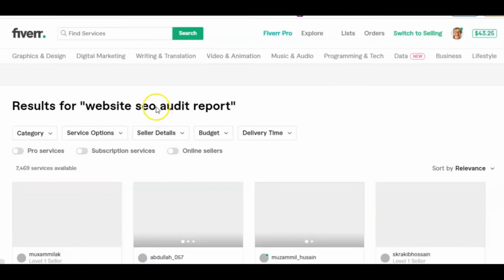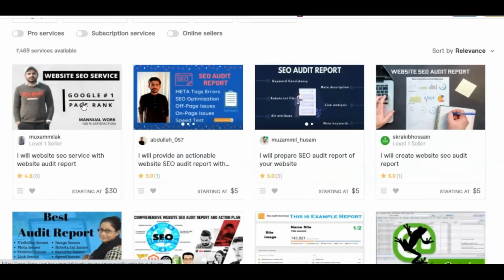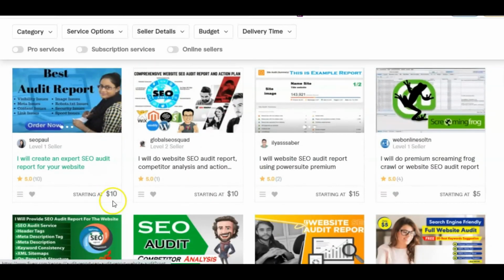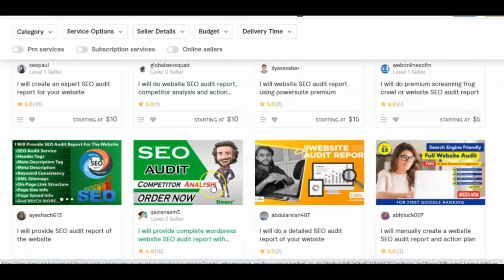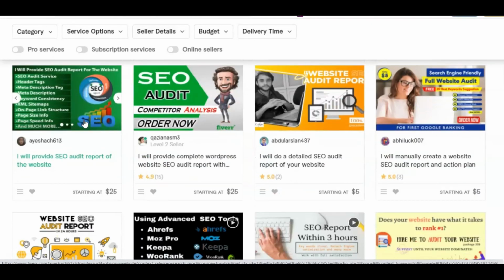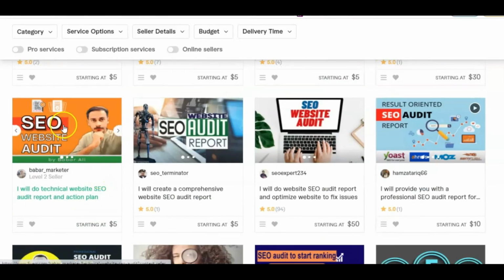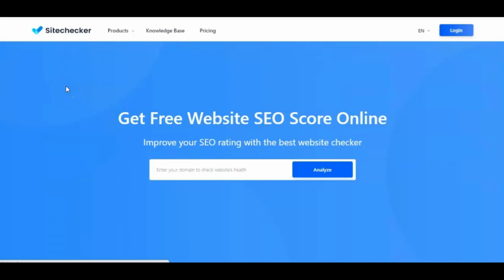SEO audit report. Okay, so people here are charging, I mean, that's just $5 here. Somebody's charging $30 to do an audit. Somebody's doing $10. Now, obviously, this is a world away from some of those services that are $300 plus, but the service they provide is much more extensive and more in depth. I'm just talking about ways that you can get up and running really quickly and charge anything from $5 or $25, $30 the other person was charging just to do these very base audits for people's websites.